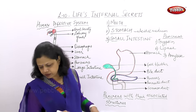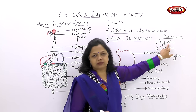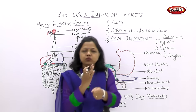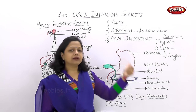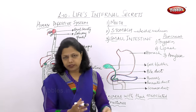First is trypsin. Now, this trypsin digests proteins. Proteins come through pulses which we are eating. So, those proteins have to be broken down, and this is helped by trypsin. Trypsin is the name of the pancreatic enzyme which is breaking down the proteins.